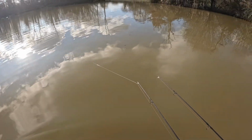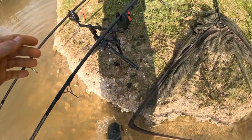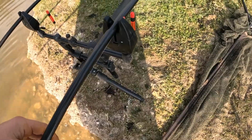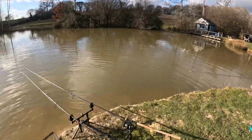I'll show you the line close up. Line close up, so it's pinning right down. Try to avoid any contact with fish. Really, see that as soon as I get a little touch on that, they're in. Fishing quite close to snags, so I don't want them going in there. Pretty nice little setup.